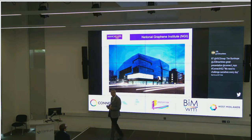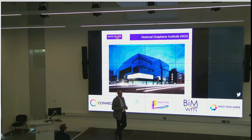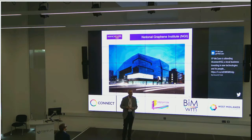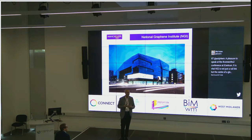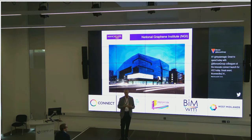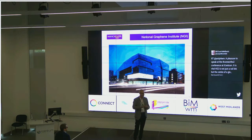More significantly, we've had two significant investments from UK and Europe. We have the National Graphene Institute, a £61 million building funded by UK government and from Europe. Why is it significant today? Its business model is about bringing together the academics across the university, but increasingly to bring together industrial partners. And the business model is very much around how do we bring together the academics with engineers, with manufacturing, with industrial people to accelerate the adoption of graphene and 2D materials.